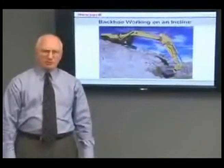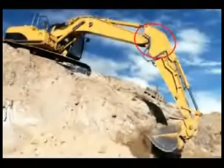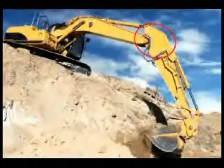Why are these products important? Let me show you. Here you see a photo of a backhoe working on an incline with its boom arm extended. A method is needed to determine the angular position of the boom arm to help prevent the backhoe from tipping over. The SMART Position Sensor is built into the boom arm, providing position information to the backhoe operator. This information aids in the prevention of tipping and enhances safety and productivity.